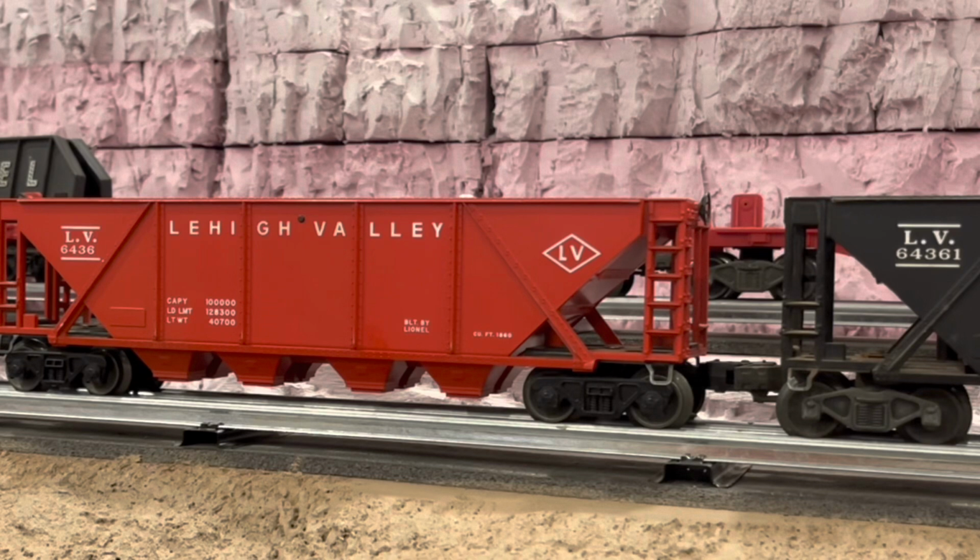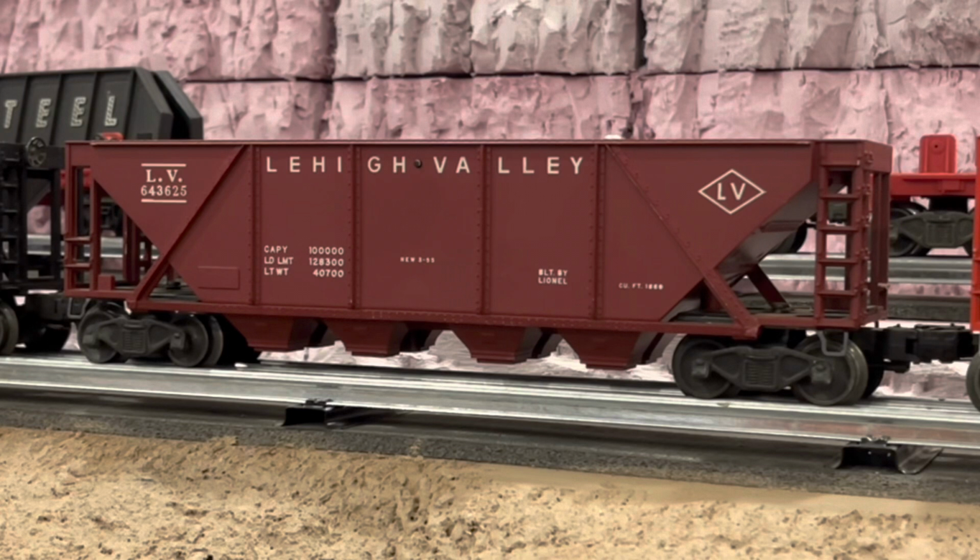It's interesting there's no one because if you look at it, the 6436 isn't centered. It's in the same spot that it was on the other one. They just didn't print the ones. This, I guess, maroon, burgundy, I don't know, whatever color it is, 643625. And again, they both have bar end trucks. The only one different so far has been the bright red car, which had the newer AAR trucks.